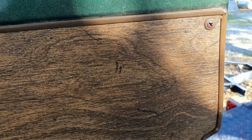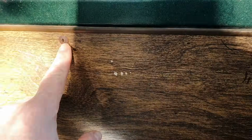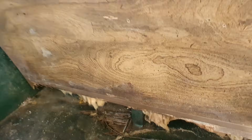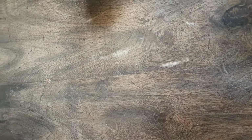But let me show you guys what I'm dealing with here. I've got all these rusty screw things I gotta take off. And there is some really ratty, yucky insulation hanging out the bottom here of this wall. You could actually see it. It's pretty gross.